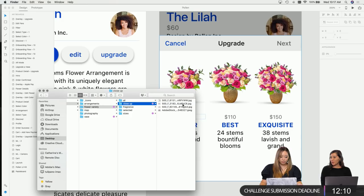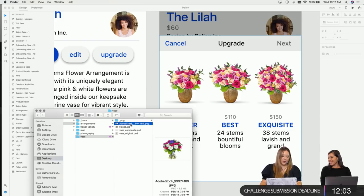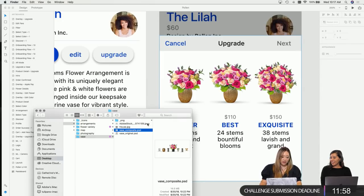So you only Photoshopped the flowers. We kept the vase the same. Correct. So that's a nice trick, actually. I did that in Photoshop. I would buy a stock photo from Adobe Stock, and then I would just Photoshop this area to make it look bigger.